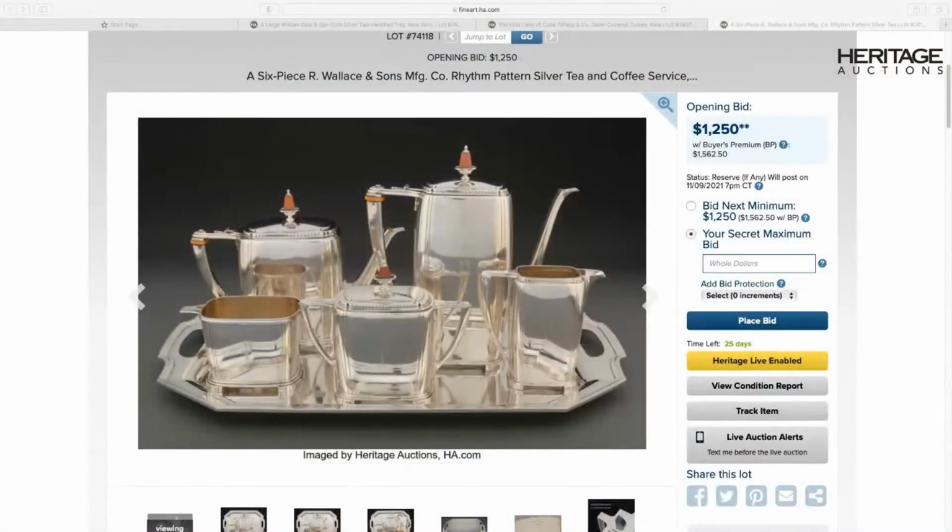Oh, it's terrific. Yeah. Okay, now we've got a tea and coffee service, and this one's really cool because this is the Art Deco one. Oh, this is the Wallace set, the big set that has its original tray. And this I was inspired to collect, as often happens.